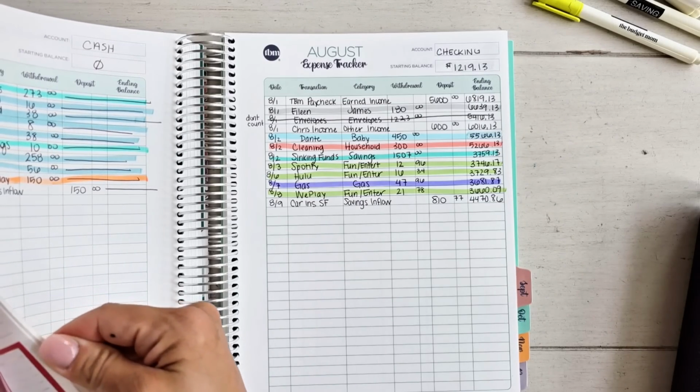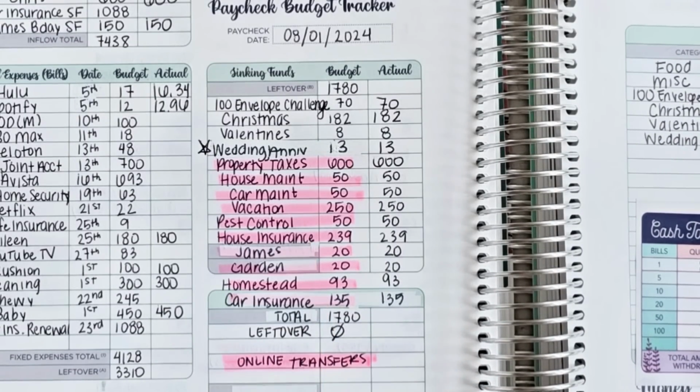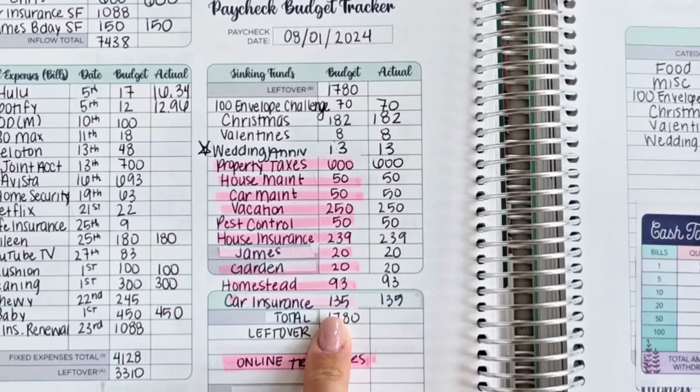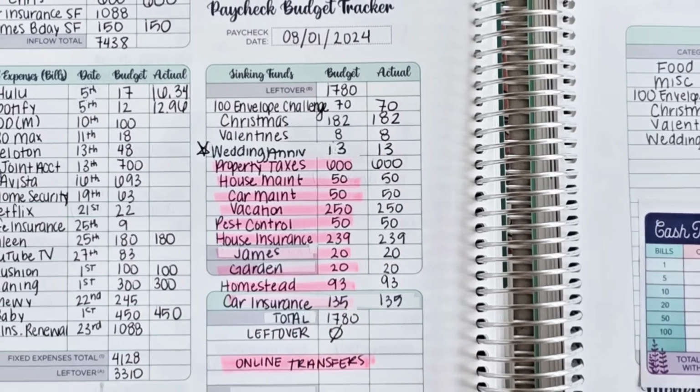Now, if you go back to my budget, you can see that one of my sinking funds, in the pink, is car insurance, $135. I did a video not too long ago on my Instagram. My insurance went up by $200 this last time, and I'm like, what the heck? So I was looking at my bill, and basically insurance just went up. No specific reason, and they're charging me the cost that it went up. So I wasn't obviously ready for that $200 increase. This is why I have my checking account cushion.